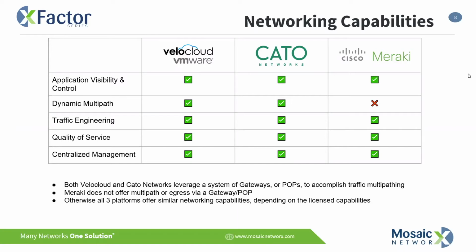So looking at VeloCloud, they tout their dynamic multipath optimization, or DMPO, quite heavily, and they form tunnels back to their gateways, which are placed all over the globe. Versus Cato, which Bill can elaborate on a little bit more. They employ a POP model, which is similar but different.